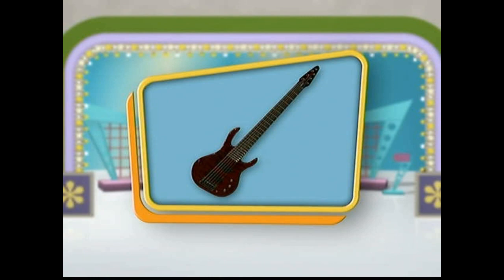Boehner's Bass Guitar has a stunning hand-finished quilted maple top and gloss finish for the rocker in your family to enjoy. Rock the night away with Boehner Guitars. Thank you very much, Rich. It's a guitar.